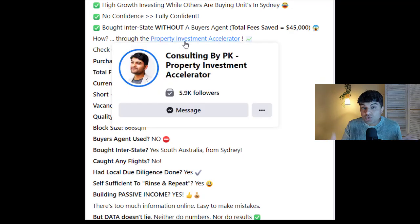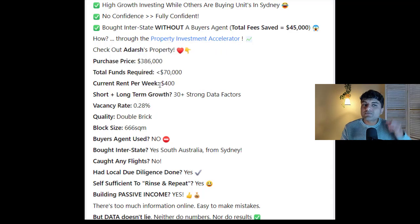So if you have $70,000, you can do this sort of thing, and you should be aiming for rents like this, 400 plus for a 300 or 350 or $400,000 type property. Double brick home, good land. Never buy a property with land like too low in the sort of average typical suburb. Always try to get 500, 600, 700, something like that.